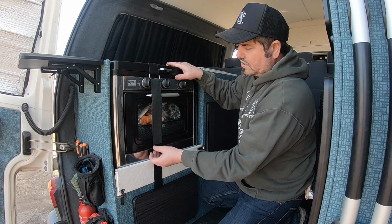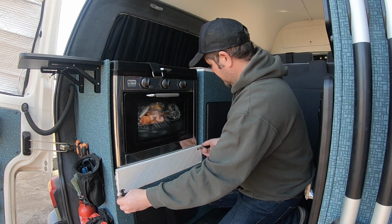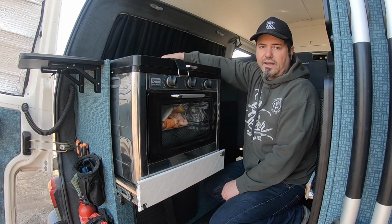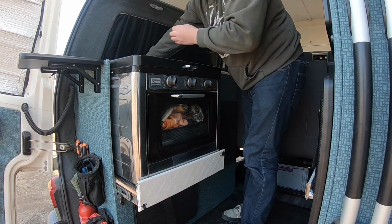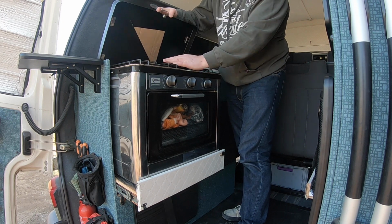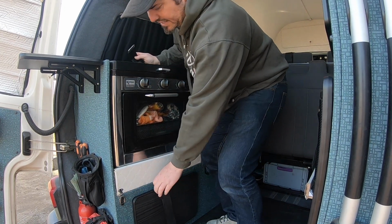The cooker is also on a drawer system, so we can slide that forward if we need to access the gas bottle at the back. And of course, this is the cooker over here. We have it with its packaging at the moment for traveling, and then the oven over there. Slide that back into place.